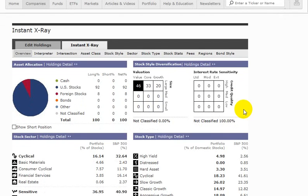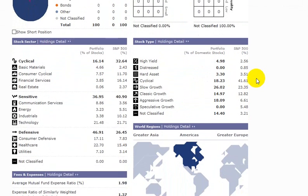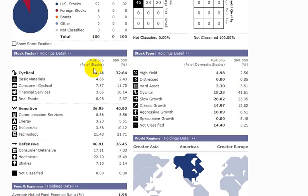Okay, so here's this week's portfolio. I have about 92% in U.S. stocks, 8% in foreign. We have 100% of the portfolio in large cap stocks with 46% value, 33% core, 20% growth stocks. Let's see the sectors split up.